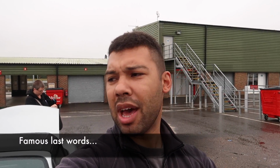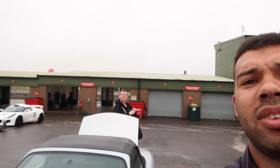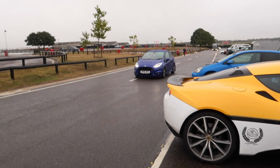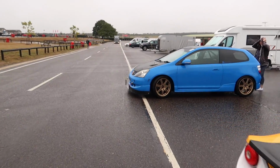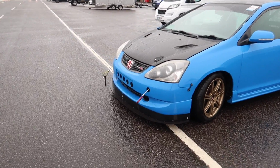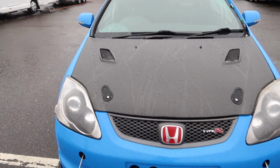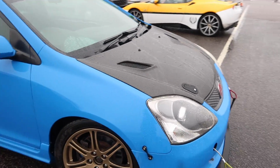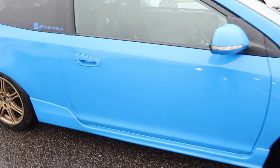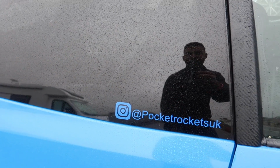Not only am I here with Mad Max and my good wife Patsy, but I'm also here with a good friend of the channel, Pocket Rockets. We have Mr. Miyagi, his EP3 Type R, ready to rock and roll. Look at that, just ticking over nicely. So guys, if you don't follow him already, that is his Instagram handle, Pocket Rockets UK. Please give him a follow.